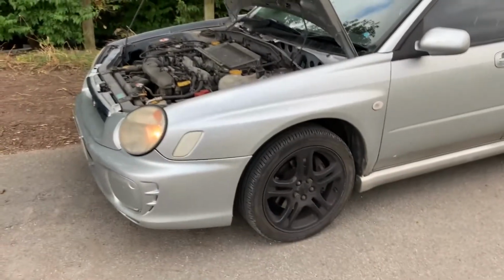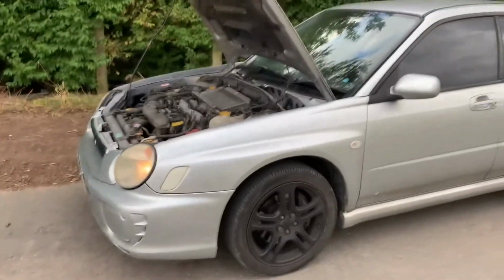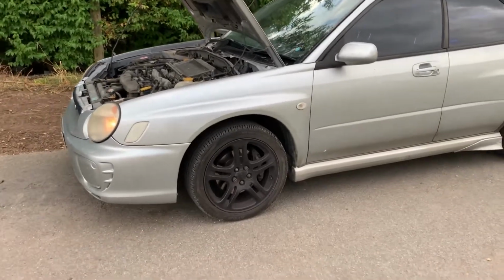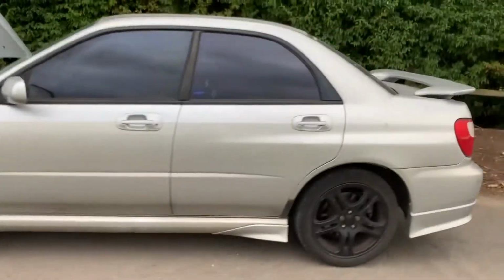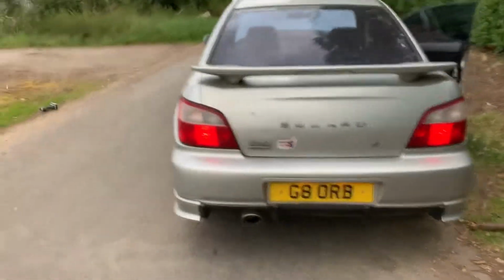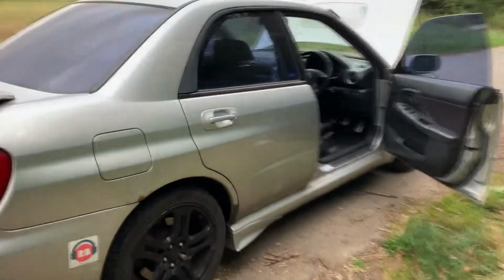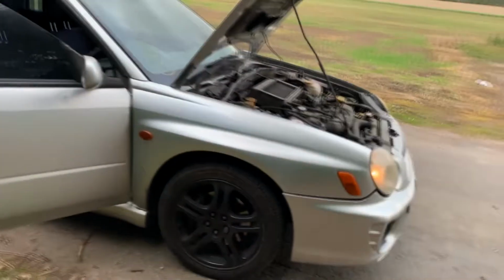I have checked the transmission fluid and the engine oil, that's all good. And I'm going to do a video of me changing the engine oil because I don't know when it's been last changed. So I'll give you another walk around of the car before I head back. Again, it has got a few little dents on the back there, but it's to be expected from a 2001 Subaru Impreza. I can't imagine it's had an easy life.